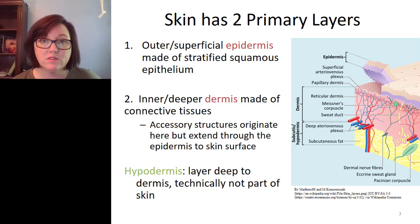There's another layer that's closely associated with the skin, and this is called the hypodermis. So as the name suggests, hypo means below. So the hypodermis is found below the dermis, or deep to the dermis. It is not considered a layer of the skin, though. And the hypodermis has different names. It's also called the subcutaneous layer or superficial fascia. This layer is important. I do talk about it in the same video where I talk about the dermis.